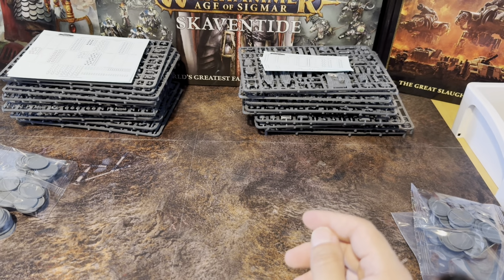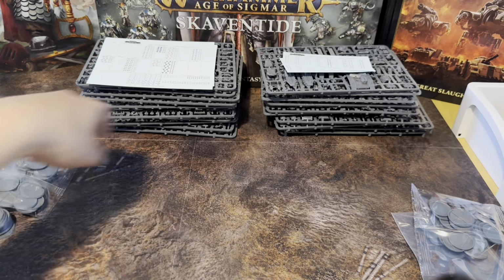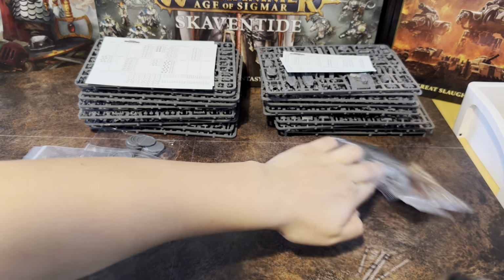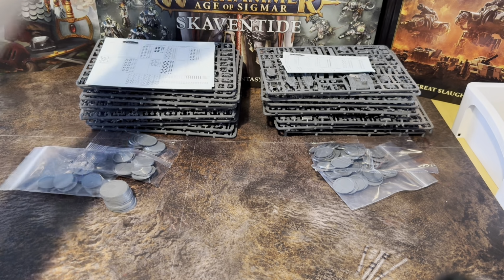So those are the 2 boxes as they look. There should be the same number of sprues. If that one looks slightly bigger than the other, I think that's just because of the way that they've slotted into each other. Yeah, same number of sprues, similar number of bases, but the Astartes get more variety. Similar number of transfer sheets, but the Astartes are bigger.